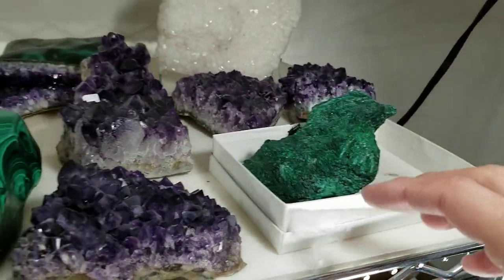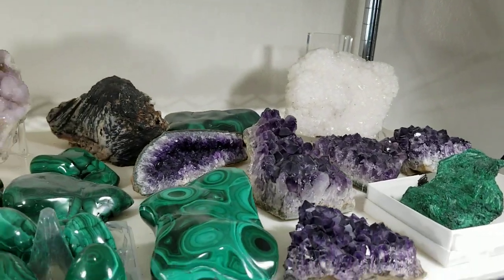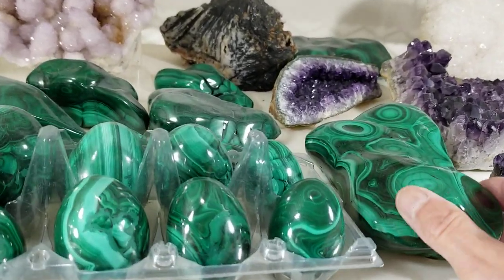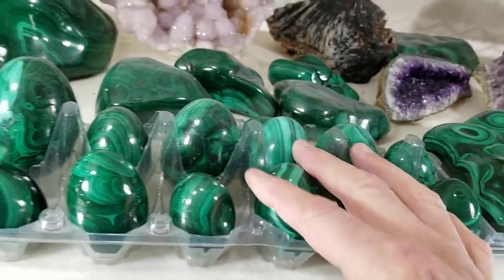Some display pieces of amethyst, more apophyllite in the back, and then we get to our real special malachite. So, I mean, look at this piece. Look how beautiful this piece is. So, these are malachite eggs.